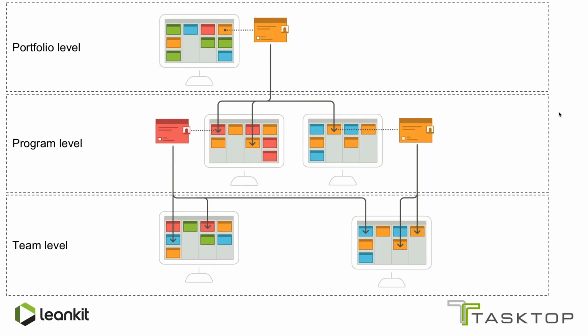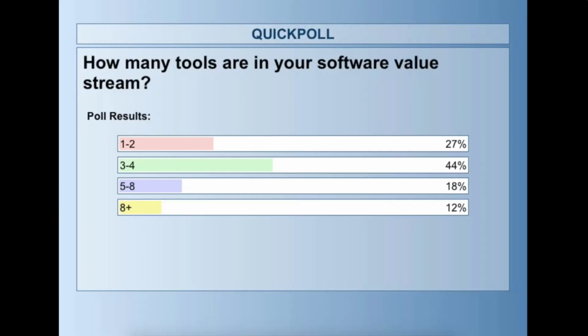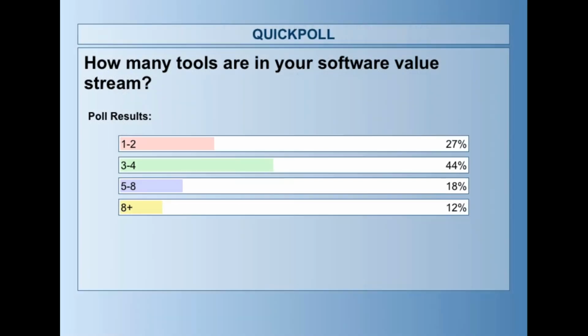At this point, much like Jesper started off, I'd like to start off with a poll to talk about how many tools are in your software value stream system. So you're using 1 to 2. Is it growing? Are you at the 8 plus of tools going from planning to implementation, ITSM help desk, QA, all of those various tools that you use that help you develop your software? All right, so we have a decent distribution here. It looks like it's not wildly off from what we had before.